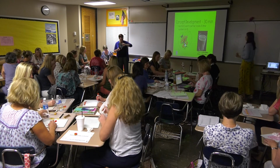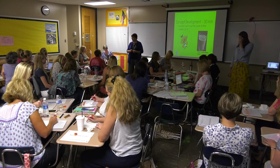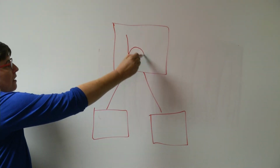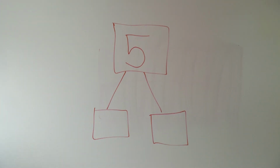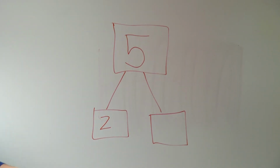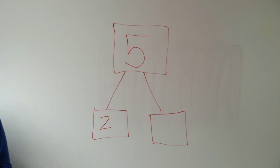Who can tell me how many counters there were total? How many counters did you put in total? Yeah, 5. I'm going to put this in the top box. Who can tell me what number they found hiding inside 5? 2. Talk to your partner and find out the other number that hides inside 5 when you have a 2.